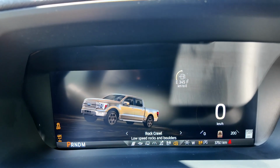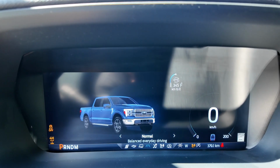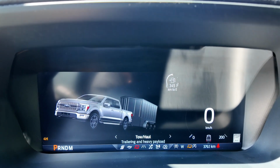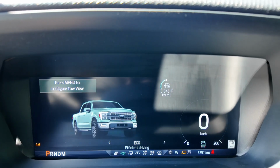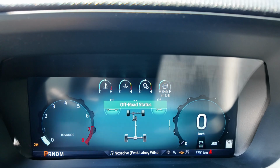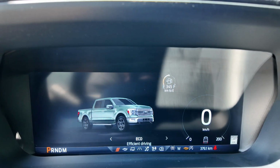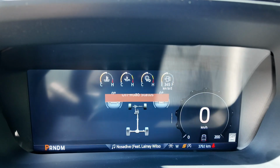Eco, Sport, Rock Crawl, Off-Road mode, Slippery, and each different screen has its own different color palette. The tow haul mode has a gray one. The Eco mode has a green one. It's shifting back into 2-wheel drive. I had it in 4x4 just now. And then Sport mode has kind of a reddish brown color palette.